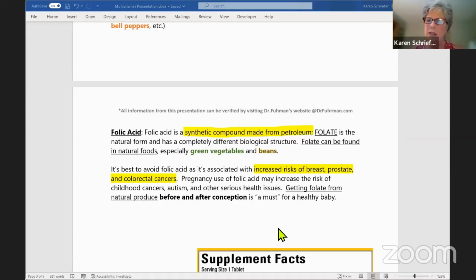Pregnancy use, and this is huge. When I found this out through studying with Dr. Furman, it really upset me. Pregnancy use of folic acid may increase the risk of childhood cancers, autism, and other serious health issues. Getting folate from natural produce before you conceive and after conception is a must for a healthy baby.